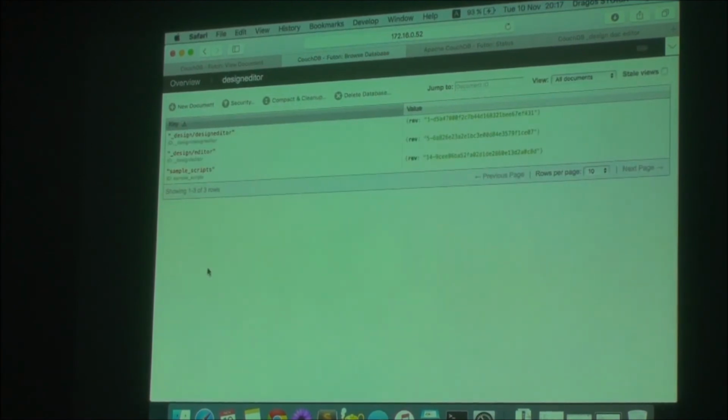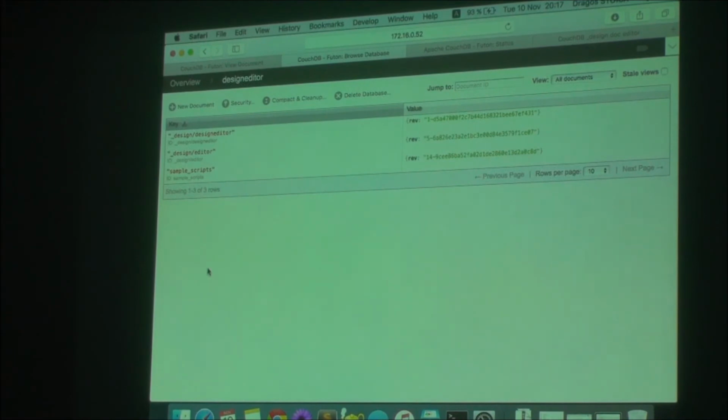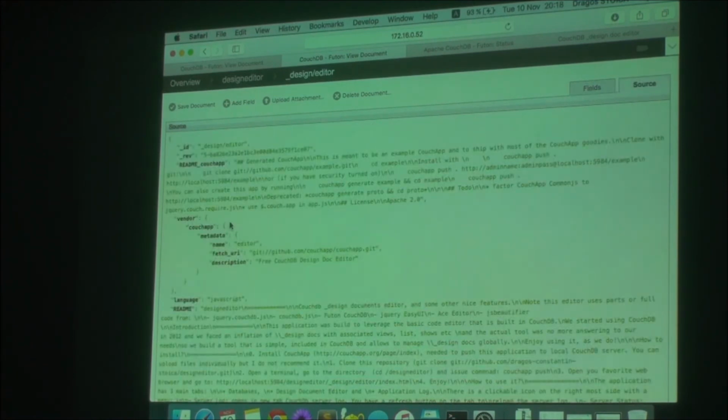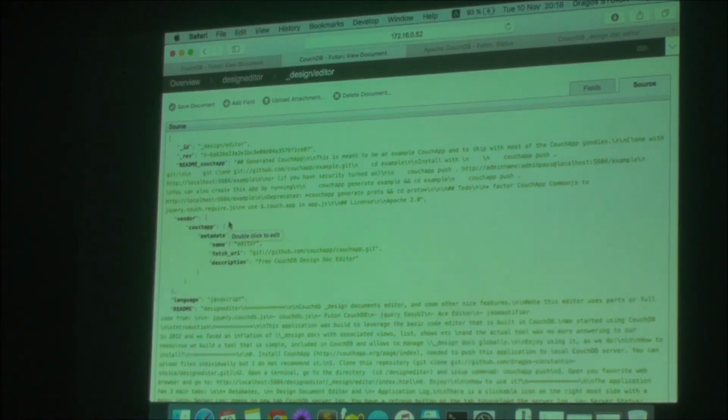And inside, we attach the files as attachments. So those are here. And as you can see, we have everything attached here. It's not so nice to see everything. And that was generated with Couch. At that time, we didn't have appzip.